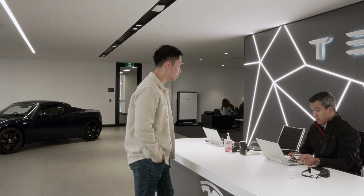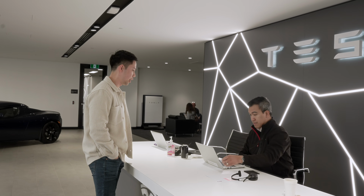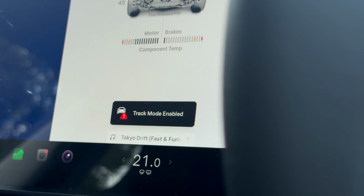Before we get into it though, it is worth mentioning that this is not a loan or a press car. I had the opportunity to work with Tesla on this video, but I decided to buy this car on launch day and was apparently the very first one to take delivery according to the Tesla delivery center. So I was able to test all the features, including track mode.